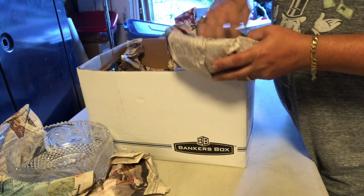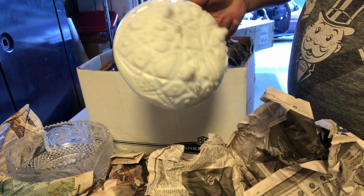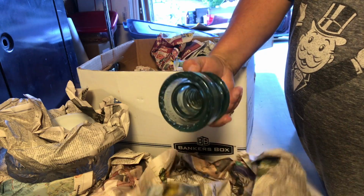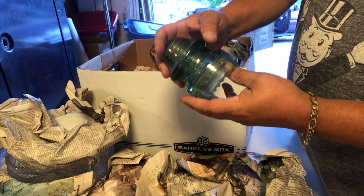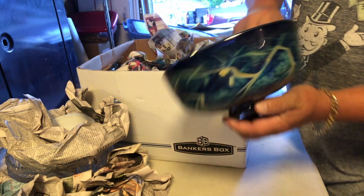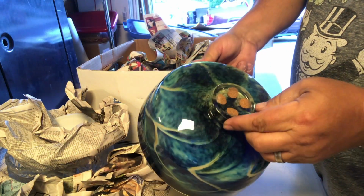Oh, this thing's actually pretty heavy, man. That is nice, too. This piece is also pretty nice. Oh, look at that. Those are those things that go on top of the electric poles, right? Forget what they're called. It's pretty nice. I like that. That's at least a little bit collectible. Okay, we've got this glass bowl right here, and that is also pretty nice, right? It's nothing that special, but it is pretty nice.